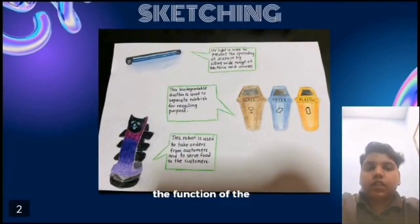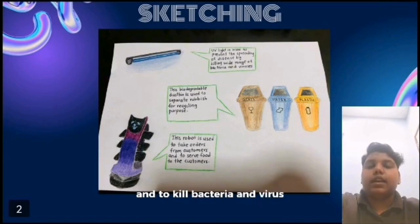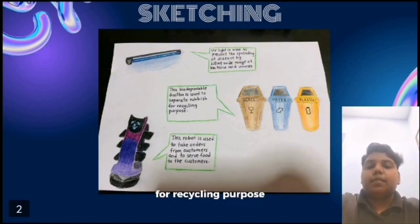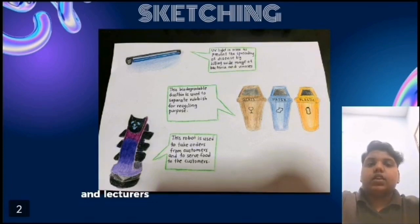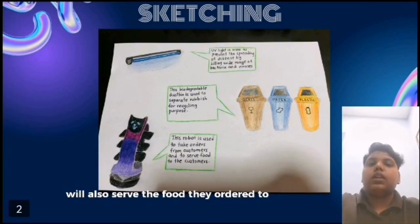The function of the UV light is to prevent the spreading of disease and to kill bacteria and viruses. The biodegradable dustbin is to separate rubbish for recycling purposes. And the robot will take orders from students and lecturers who come to the cafe to eat, and it will also serve the food they ordered to them.